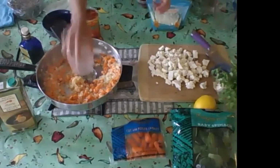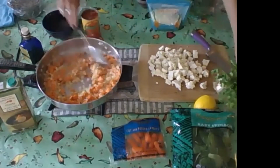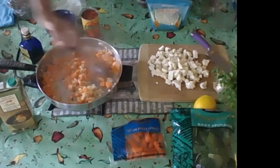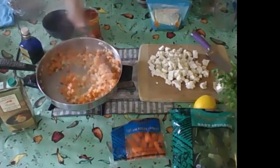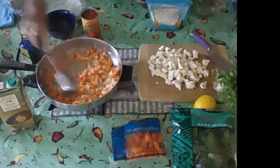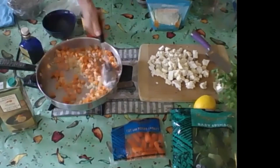It definitely sat for 10 minutes or more to develop the allicin. So I'm putting the garlic in, and I certainly can smell it. I'm going to let that develop for a minute or so here, and then we're going to put all those beautiful spices in.